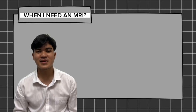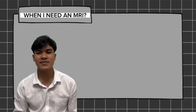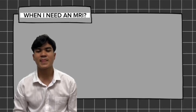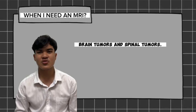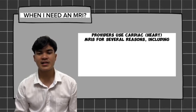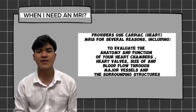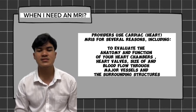Healthcare providers use magnetic resonance imaging (MRI) to help diagnose or monitor the treatment for many different conditions. There are also different types of MRI based on which area of your body your provider wants to examine. Brain and spinal cord MRIs can help evaluate and diagnose the following conditions. The first one, brain tumors and spinal tumors. The second one, providers use cardiac heart MRIs for several reasons, including to evaluate the anatomy and function of your heart chambers, heart valves, size of and blood flow through major vessels and the surrounding structures.